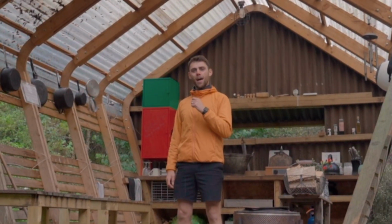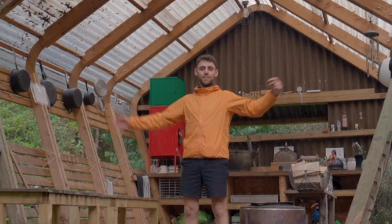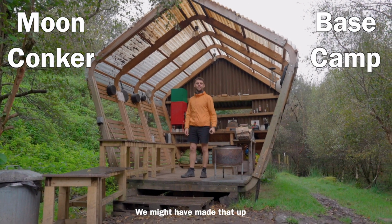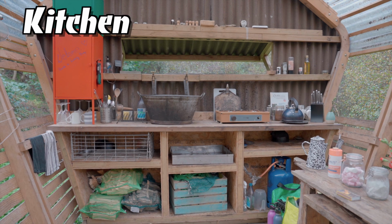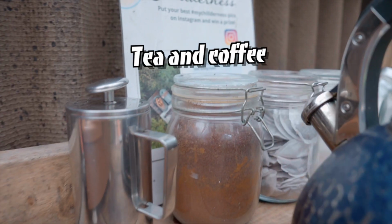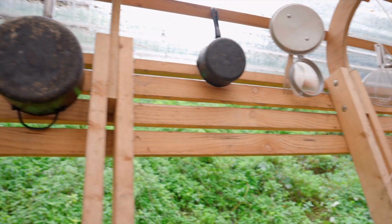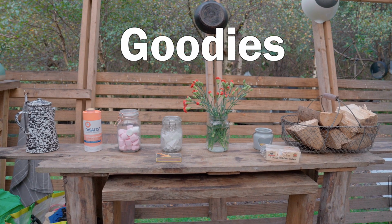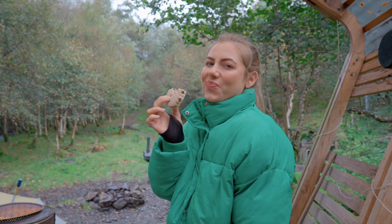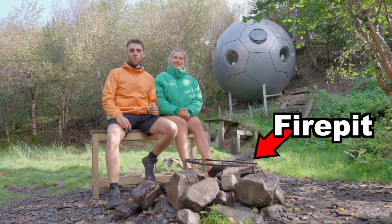But first, check out the heart of the operation. This is the Moon Conker base camp. This base camp has a fully equipped kitchen with running tap water, a gas cooker, kettle with tea and coffee, and all the utensils you could need. There's even a whole section of goodies, including these half-eaten Welsh cakes. These are good. And of course, you get a seating area with a fire pit.